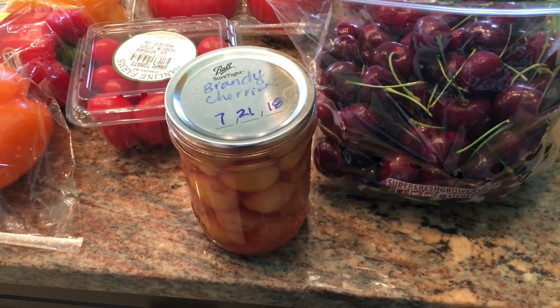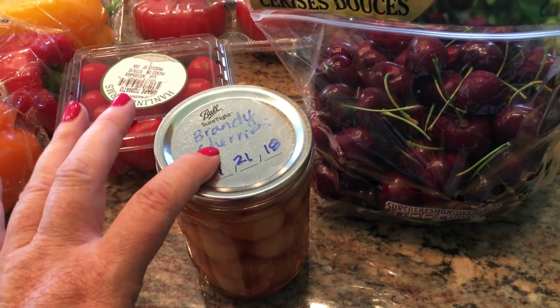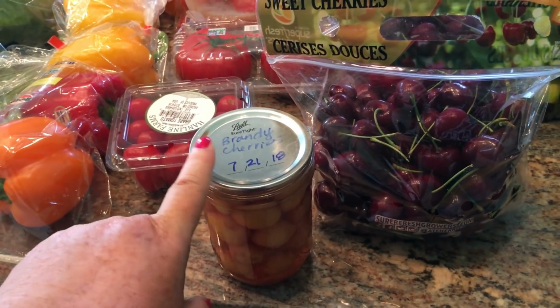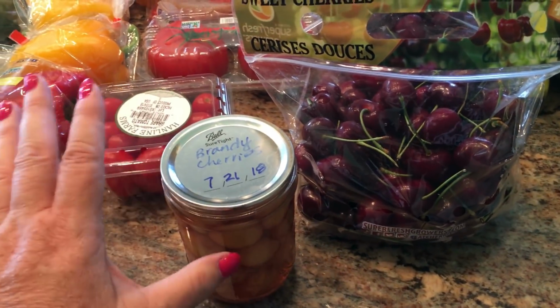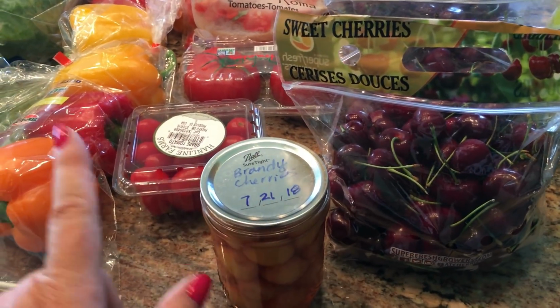The other day, a neighbor of ours brought us some cherries from her trees, and I went ahead and canned them with spirits. I put brandy in with them. And this is so good, you guys, on vanilla ice cream, and you just heat this whole container up. It's like instant cherry jubilee. So I have 5 pints that I'm gonna use throughout this year.